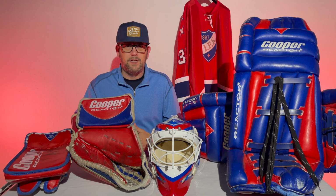So here's the gear I wore a few weeks ago now in the D-League Friday Night Hockey. You may notice the glove and pad set are the same that Bonesy was wearing on my trip down to Nashville. And it is a Reactor 5 set, so I'm really not going to talk about that. I will put a link up there to the Reactor 5 review and also to the video where Bones was wearing this gear and when we sat around and talked about it. I'll put those links down below as well.